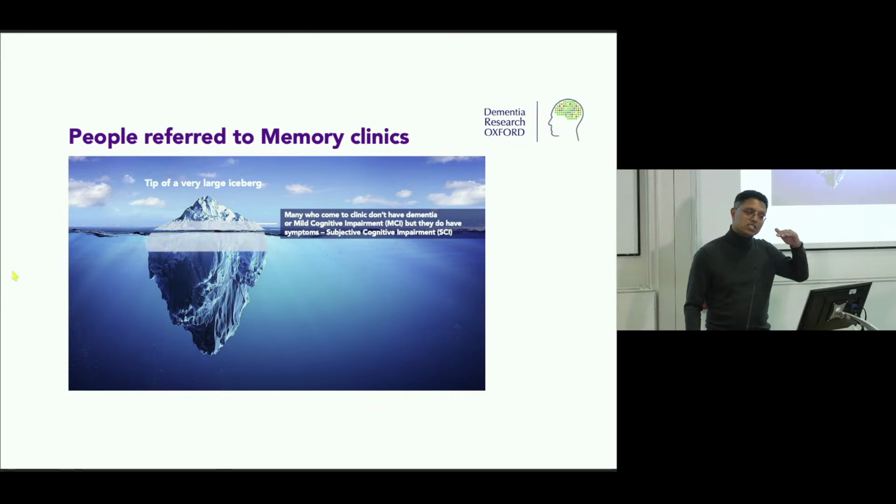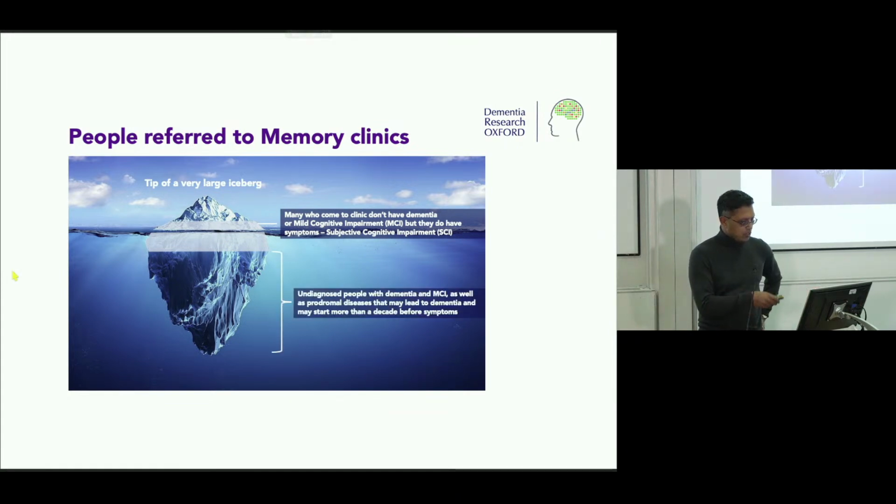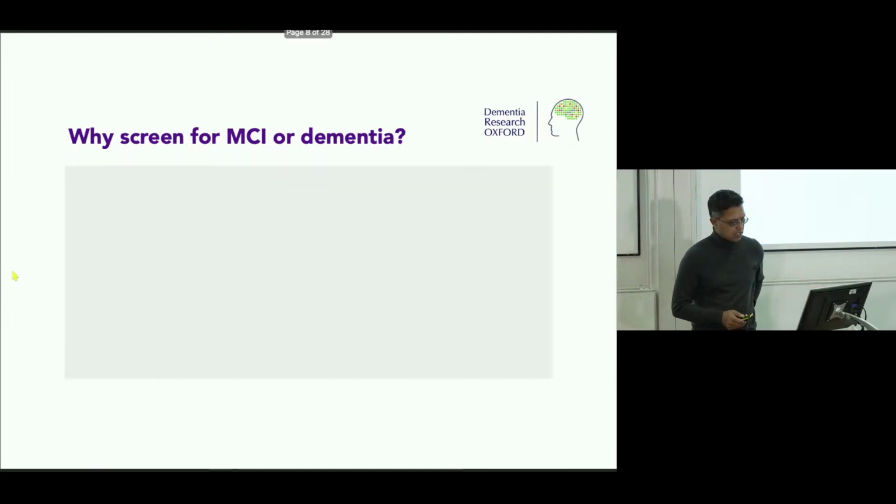And those people also exist below the surface. So what lies underneath the surface here are also people who have worries about their memory, who don't come and see a doctor. And below them also there are people who have dementia or MCI but are not recognised. They've not been diagnosed for whatever reason it is. And that's a huge part of the population that we're not really getting to. And so those are people with undiagnosed dementia or MCI. And there's also a group of people who are developing the underlying changes that John alluded to, say in Alzheimer's disease, but haven't got to a point where they've got any symptoms at all. And sometimes people call that preclinical disease or prodromal disease.